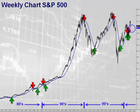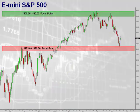It has bigger picture implications from our analysis, and we're going to be watching how the market behaves and reacts at these levels. When we break that S&P down onto a daily chart, we just now have 2 levels that we want to watch. Obviously, the highs came in at that 1400 level, and we currently got that bounce right off that 1275 to 1290 level, which is a focal point we've been watching over the last couple of weeks or month or more.